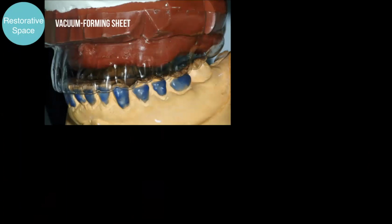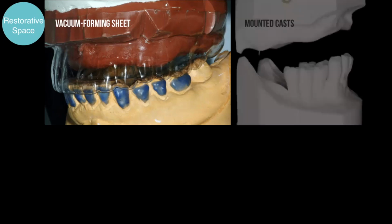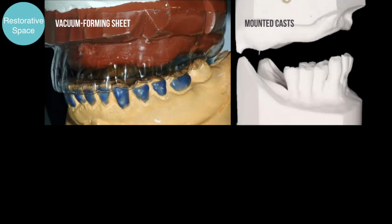So you make an impression. If the patient has existing dentures, it would be great. You can use a vacuum forming sheet over the denture, and then mount these casts and see which areas you have enough room. I'm going to talk soon about the restorative space. Another way is to use your wax frame, mount them, remove the wax frames, and see how much room is left from the proposed occlusal plane.